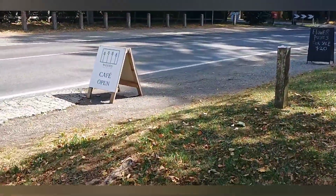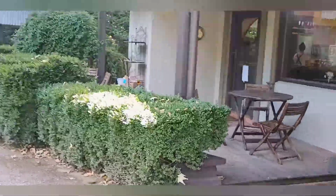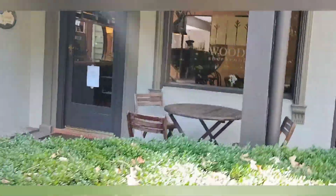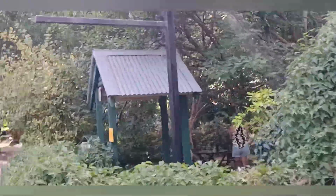Looks like they've got a cafe here. That's about all they've got in the main street. One cafe. If you need to get a coffee. It's called the Woods Sherbrooke. Oh, there's a few people in there. That's the cafe.